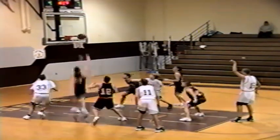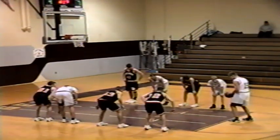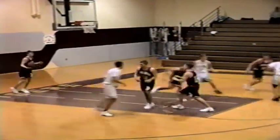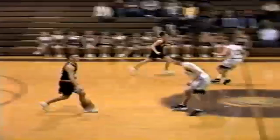Graybill's first shot is good. And Nate Graybill will shoot up his 2nd one, and it is good also. 64-45, 19-point bulge here for UD as Zach Buffington brings her down the court.